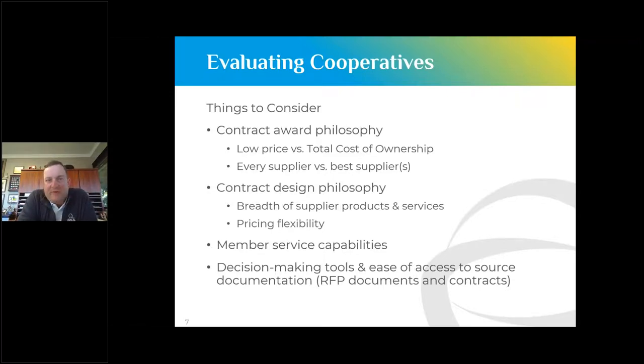The next one up is member service capabilities. And I think it ties very closely with the last one about decision-making tools and the ease of access to different documents that can help you. There are some cooperatives that, for lack of a better way of saying it, operate like a self-service buffet. So you join the cooperative and then you get access to all their contracts. Here they are. Here's a list. Here's a website that lists them all. You figure out which contracts you want to use. You work with the different vendors and you figure it all out.